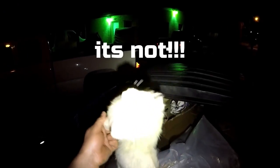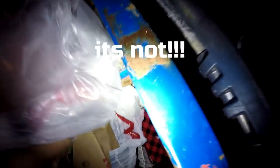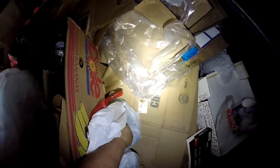Oh no, it's another dead cat. Whoa. Looks heavy, huh? Yeah. I think it's like one of those group cats. Yeah, that's what it looks like. Definitely some stuff in here. Looks like there's quite a bit down there in this corner. See?